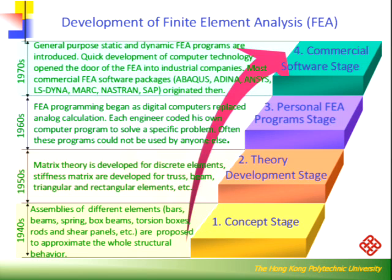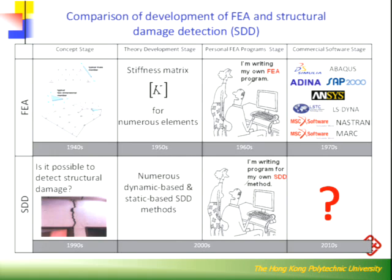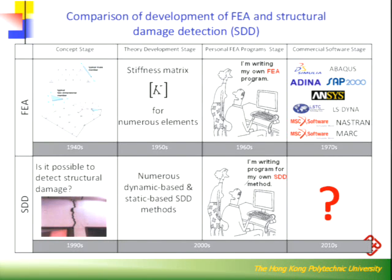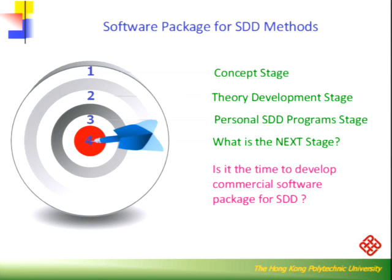The process from proposing the finite element concept to commercializing the software package took about 30 years, covering 4 stages, from the concept stage to the commercial software stage. For structural health monitoring methodologies, we have similar steps. The development of finite element analysis is well into the commercial software stage, but the development of structural health monitoring methodologies is still in the personal program stage. So is it time to move to the next stage, like the commercial software system for finite element analysis? This is my issue.